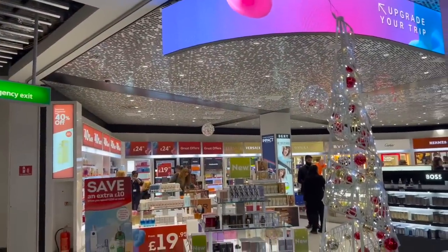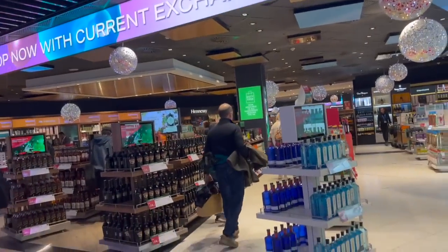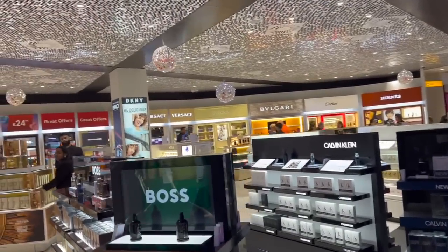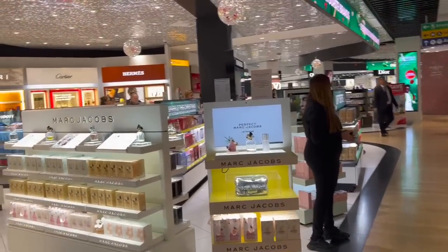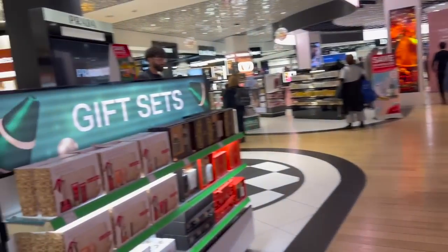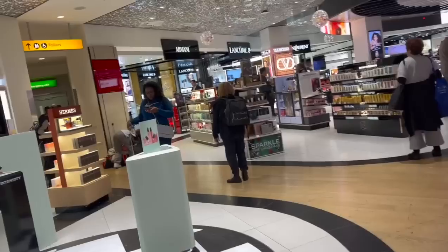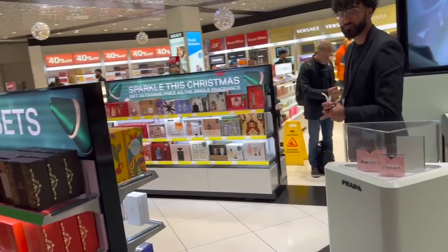So as soon as you get through security, we're in Terminal 3. Right here is where you've got shopping available. Lots of different things. I think it's really fun. They've got some Christmas things up already. This is just marvelous. Even if you're not buying anything, it's so pretty. They have gift sets. Oh, how fun is that? Sparkle this Christmas.